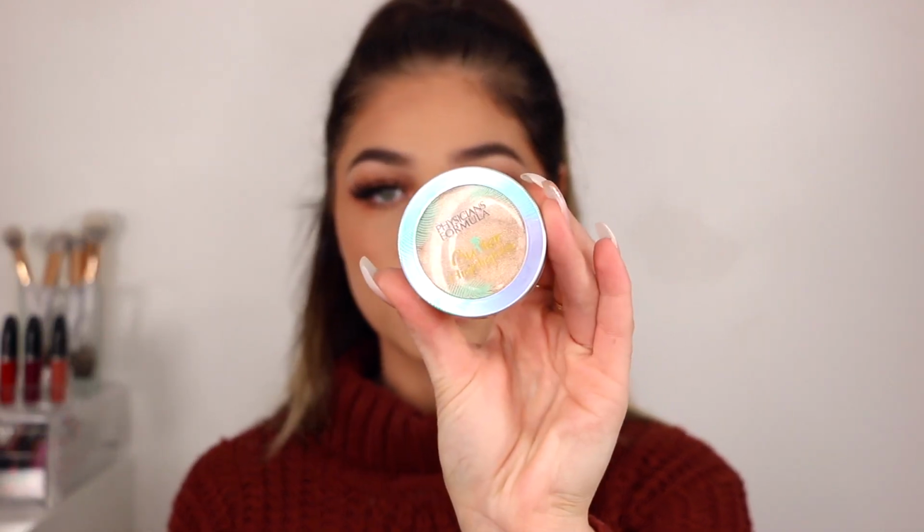Oh yes, girl, yeah. I'm also just gonna take a little bit of the Physicians Formula Butter Highlighter in Champagne. And again, with that brush, I'm just gonna apply a tiny, tiny bit. It does work a little bit better using your fingers, but since I'm just doing it as a topper, I don't think I need too much.